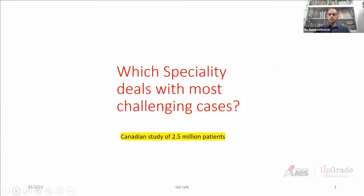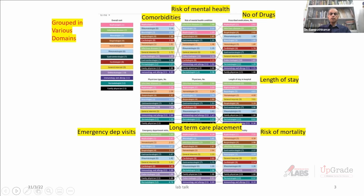So, if you ask the question as to which specialty deals with the most challenging cases, this question was asked and then it was analyzed. The Canadian study analyzed the challenging cases of more than 2.5 million patients, and they gave marks to the complexity of the clinical situation. The various challenges that they grouped were clinical challenges, emergencies, risk of mortality, length of hospital stay, number of drugs, and also long-term care placement.